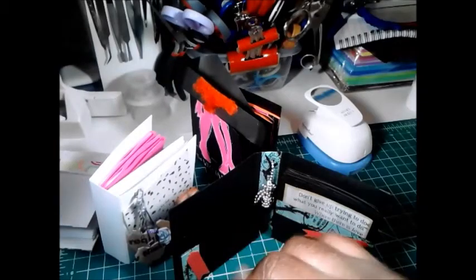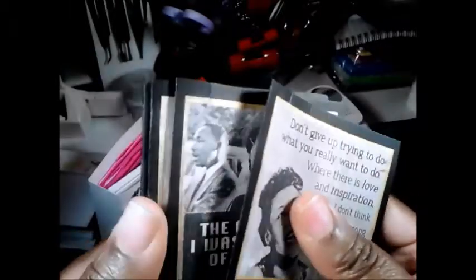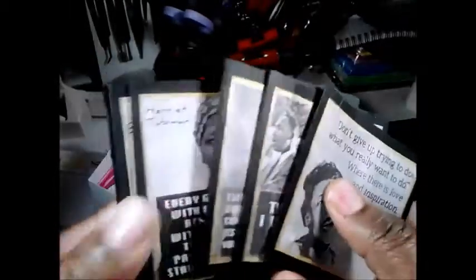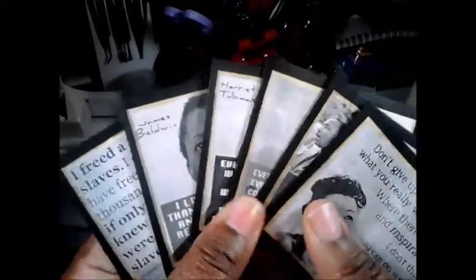So these boxes, I just used plain black paper, and yeah, it needs no more adornment. The subject warrants no other embellishment. And then for this set, I made some cards using the faces and voices of prominent African American people in our community, with quotes and words that would resonate with people.